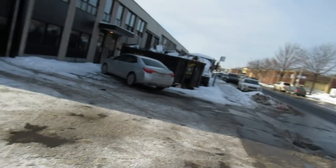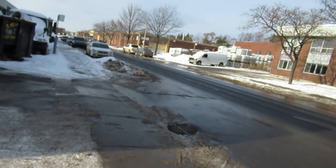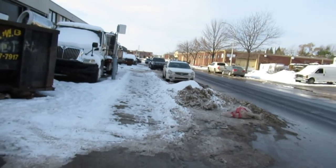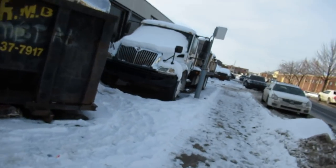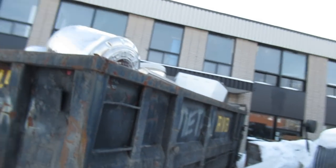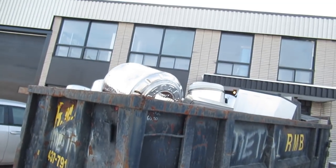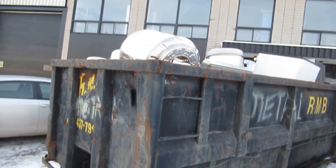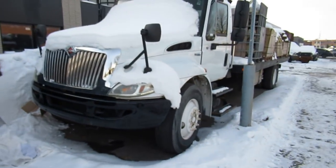Oh, damn it. I got to take a whiz. Kind of bad timing. I have to duck out here somewhere and do that. Criminy. What is all this? Those are all old truck wheels, all used truck wheels. Holy shit. Well, not all of it, but that stuff's probably going to go to China.